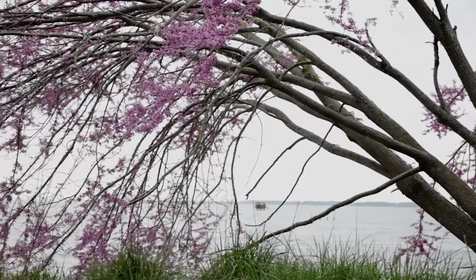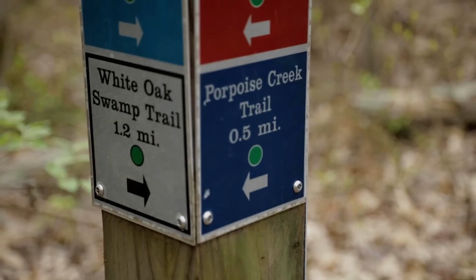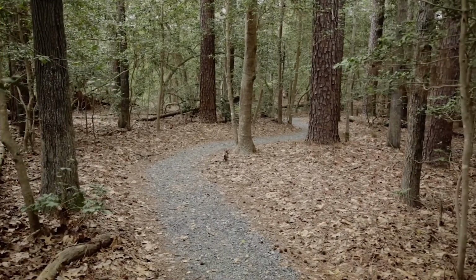We have a Know Before You Go campaign. It's a great idea to check the website before you come out to a park. You're going to find lots of information about the park there. You can find a copy of the trail guide, but you can also find up-to-date information about any park alerts, facility closures, changes to our operations. So that's the perfect place to check all that information before you get to the park.